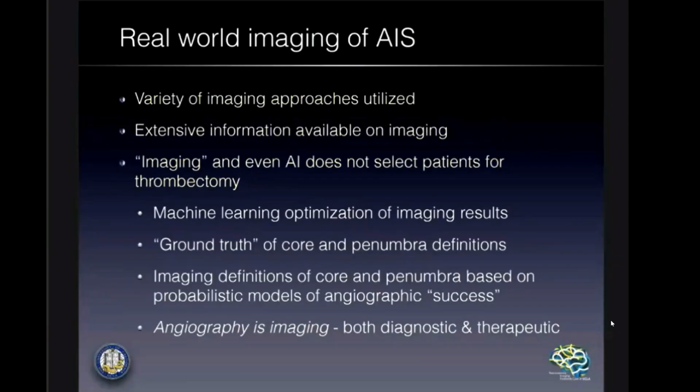But this is about the real world imaging of acute ischemic stroke, not about trials. I think we have to think about what happens in the real world. In the real world, there's a variety of imaging approaches that are used. There's extensive information, as I mentioned, on imaging. And imaging, and even AI, does not select patients for thrombectomy. Machine learning can optimize our imaging results. We have to be careful in terms of what we define as the ground truth of core and penumbra definitions, and not just take everything as proven.